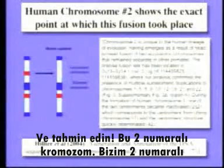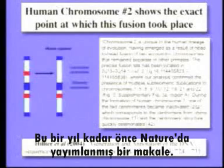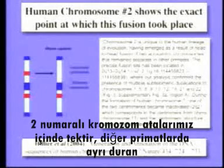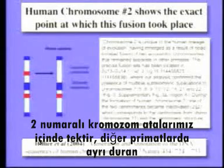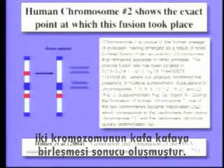Well, guess what? It's chromosome number 2. Our chromosome number 2 was formed by the fusion of 2 primate chromosomes. This is the paper from Nature a little more than a year ago. And I put up a little of the paper. I'm sorry it's technical, but look at what it says. Chromosome 2 is unique to our lineage. It emerged as a result of the head-to-head fusion of 2 chromosomes that remain separate in other primates.